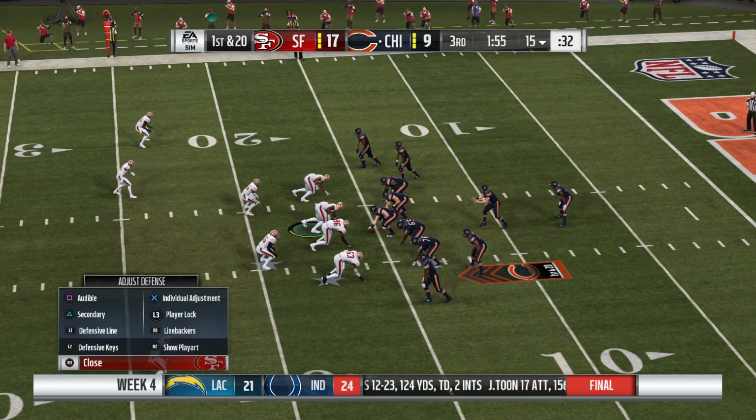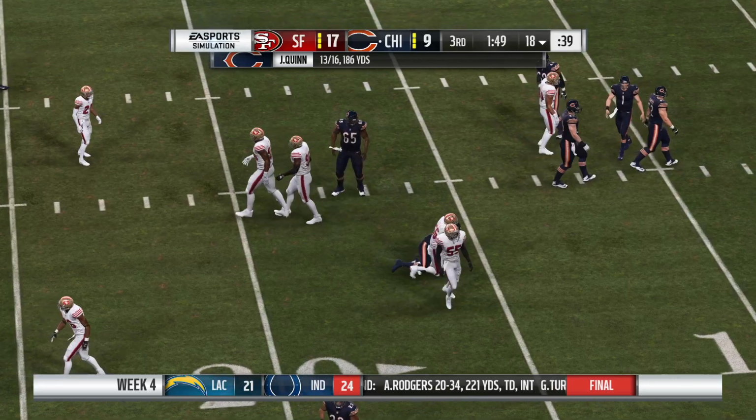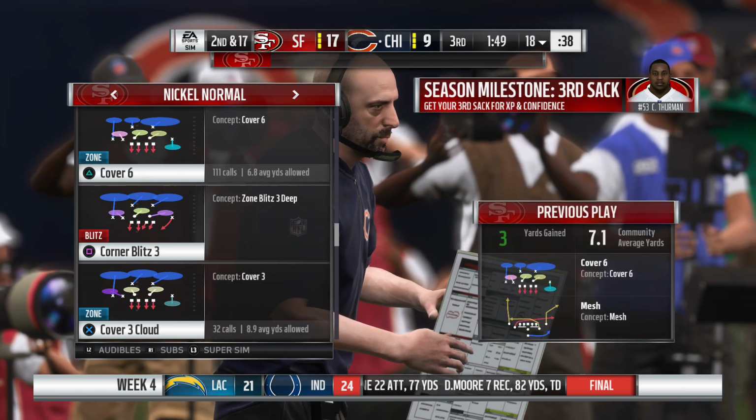Here we go now. From the gun, Quinn. Washington with a catch, middle of the field. And he'll be a couple yards shy of the 20 at the 18. The completion good for 3, and it's 2nd down.